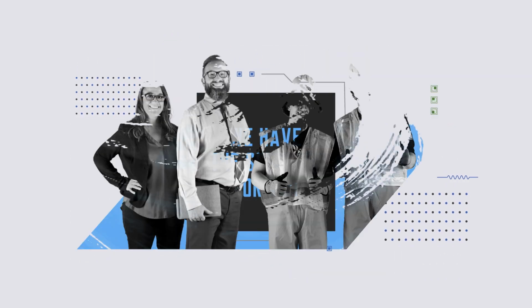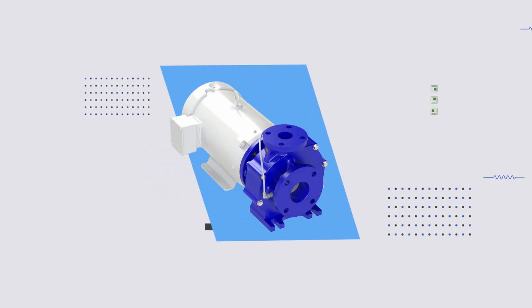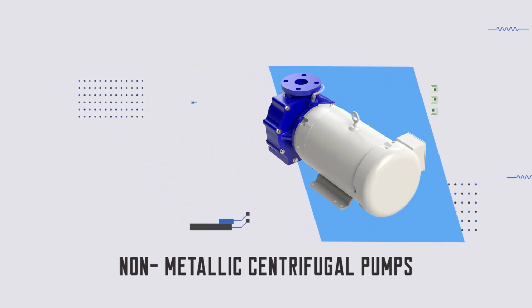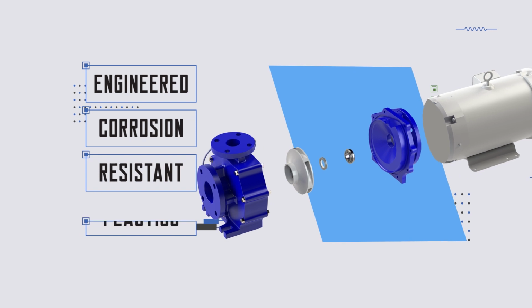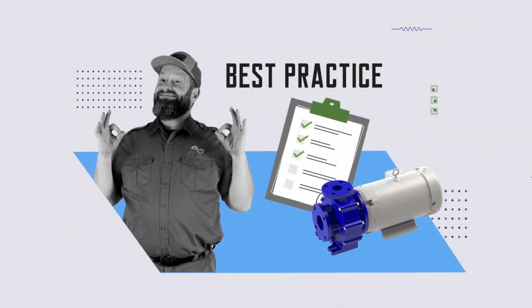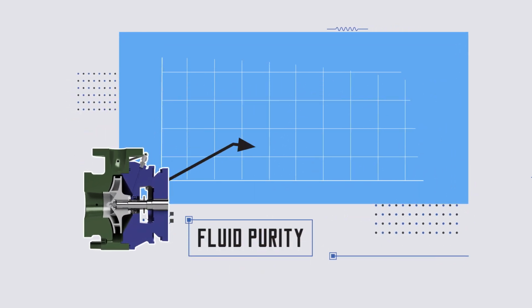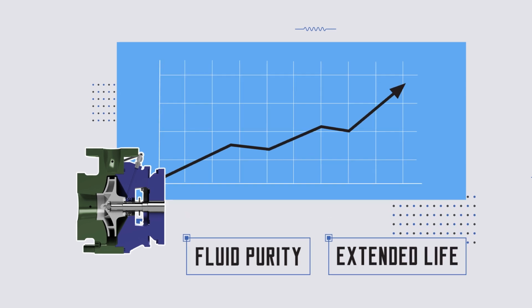After years of successful resolutions to such issues, we have the solution for you. At MDM, we manufacture efficient, non-metallic centrifugal pumps using engineered corrosion-resistant plastics and best practice selection to solve corrosive fluid handling issues. Our proprietary seal design assures fluid purity and extended life.